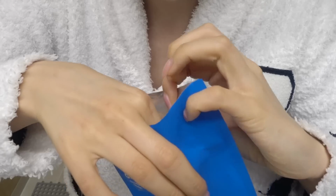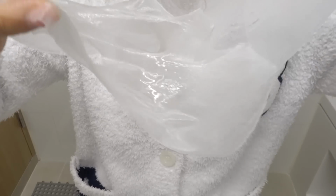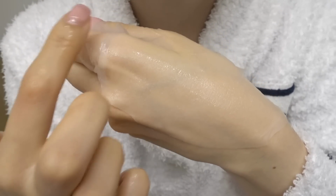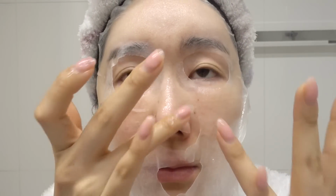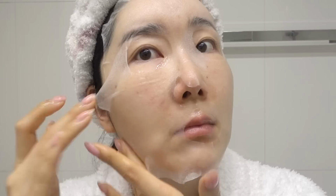So when you take out the sheet mask, they do have an extra film that you have to take off. The material of the sheet mask is super thin, it's super soft, it sticks onto your skin, so it feels so comfortable. This sheet mask contains 8 types of hyaluronic acid, which really pumps up your skin, and you can see that afterwards.